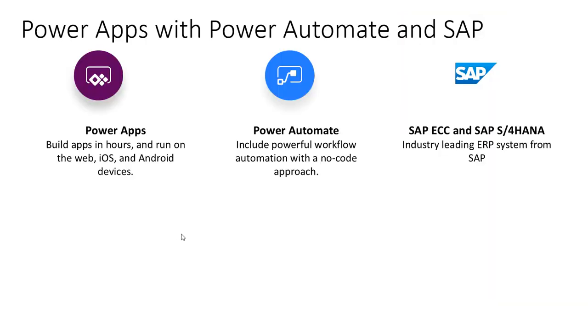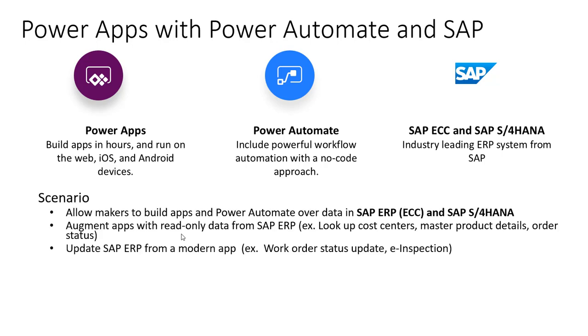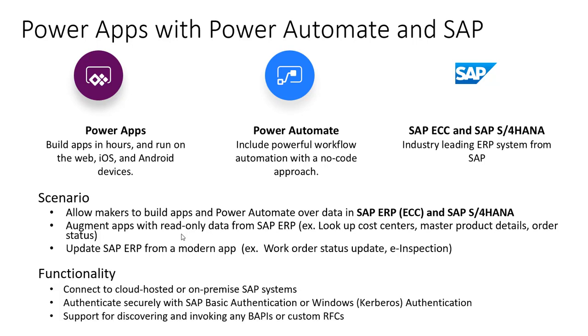In addition to this, Power Apps with Power Automate can connect to SAP ECC and SAP S/4HANA. So you could build no-code solutions in hours that run on the web, on iOS, on Android devices, all within the power of the Azure platform with Power Apps and Power Automate. So it allows makers to build applications with Power Automate over SAP ERP, ECC, or S/4HANA solutions, to build both read-only applications and read and write applications, very quickly, to access the data and to be more productive, faster. And also it's about empowering your employees to gain access to the data, unlocking the value of your data.